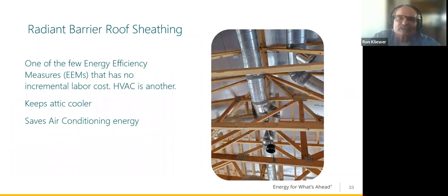And as far as making it even more efficient, there's no extra labor to use the radiant barrier roof sheeting if you're not using SIP panels or something like that. You can buy this roof sheeting with the foil laminated on, so there's no extra labor. It actually helps keep the attic cooler. So then if your ductwork is in the attic, you don't lose as much heat, and your system doesn't have to work as hard, especially in our hot summers.